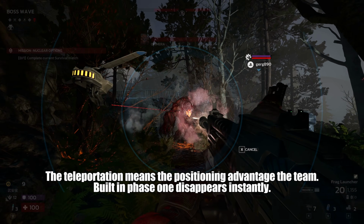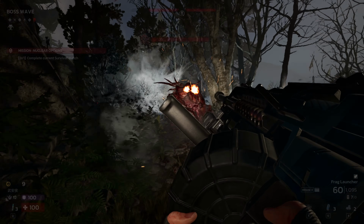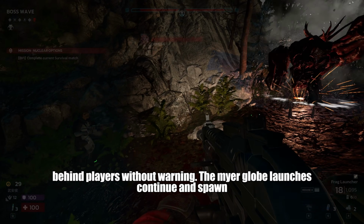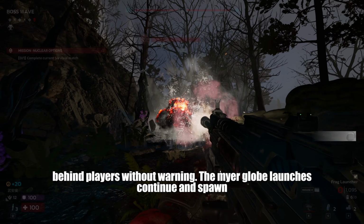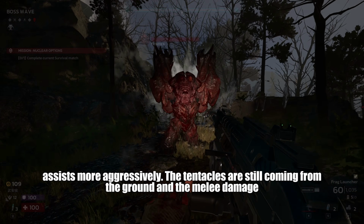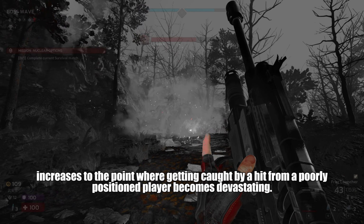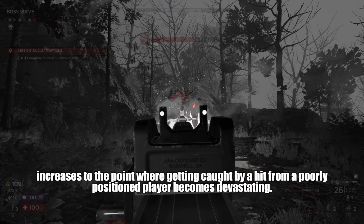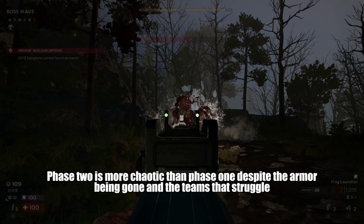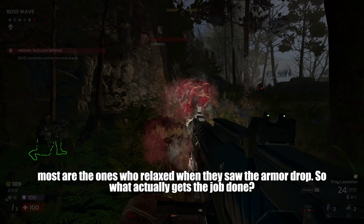The teleportation means the positioning advantage the team built in Phase 1 disappears instantly. A boss that was manageable from distance because you could see it coming is now appearing directly behind players without warning. The Mire globe launches continue and spawn cysts more aggressively. The tentacles are still coming from the ground, and the melee damage increases to the point where getting caught by a hit from a poorly positioned player becomes devastating. Phase 2 is more chaotic than Phase 1, despite the armor being gone. And the teams that struggle most are the ones who relaxed when they saw the armor drop.